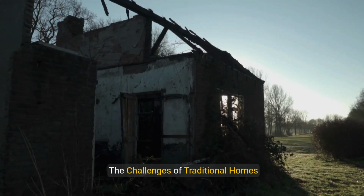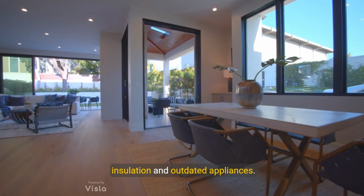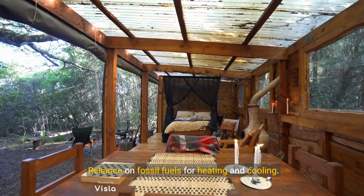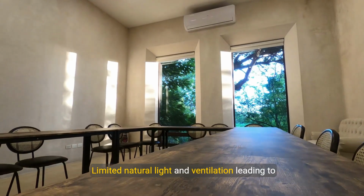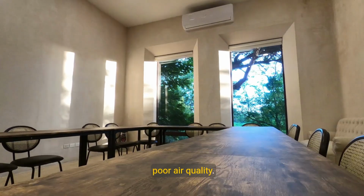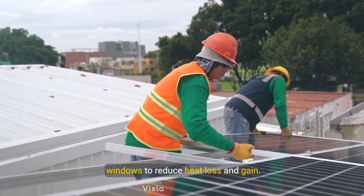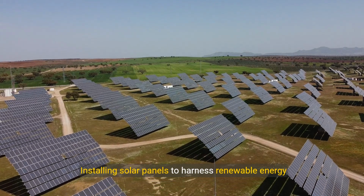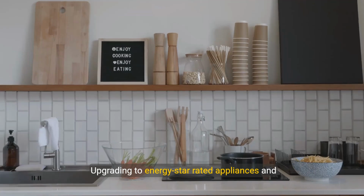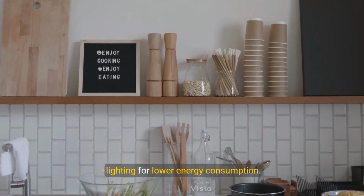The challenges of traditional homes: high energy consumption due to inefficient insulation and outdated appliances, reliance on fossil fuels for heating and cooling, limited natural light and ventilation, leading to poor air quality. Implementing energy-efficient insulation and windows to reduce heat loss and gain, installing solar panels to harness renewable energy for electricity generation, upgrading to Energy Star rated appliances and lighting for lower energy consumption.